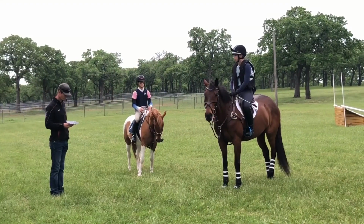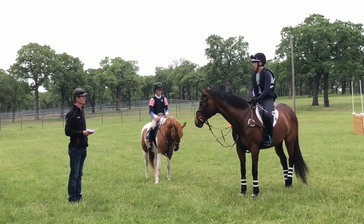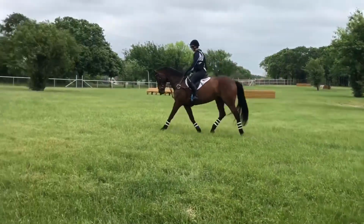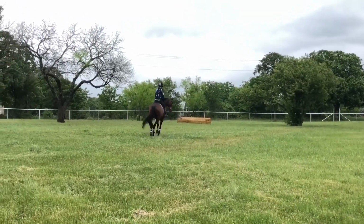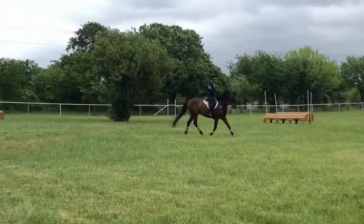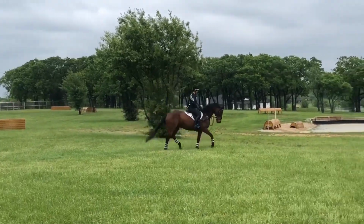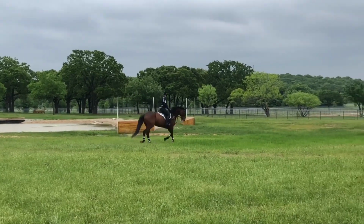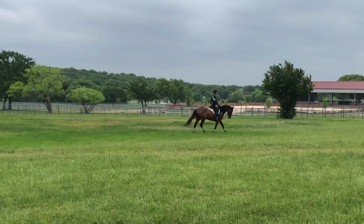So the first thing in every clinic is you talk to the clinician, tell them what you do good, what you do bad, what you need help with, and what you need to work on. So now he's having us warm up a little bit on the flat and show him what we look like. For me, I always focus a lot on Jax getting supple and laterally accepting my aids and trotting forward to the bridle to accept the contact. Here I'm doing a little leg yield, trying to get his rib cage nice and soft and loose.